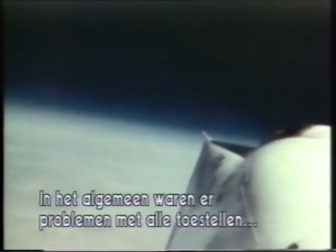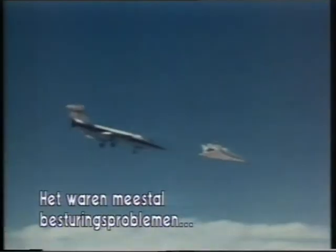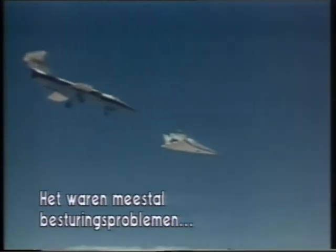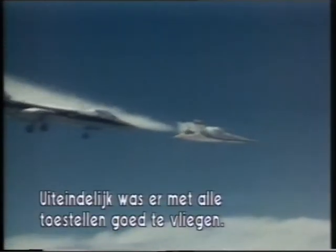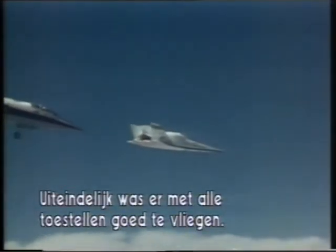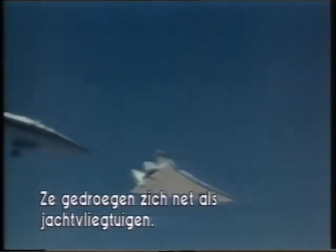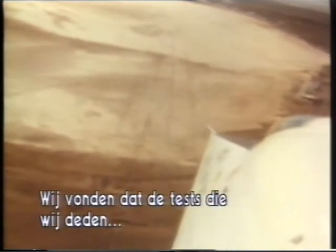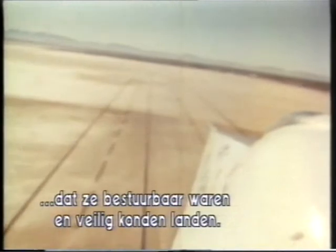Overall, we had some problems with each of the different configurations, but they were not very serious problems. Most of them were handling quality kind of problems where you had to tweak the flight control system, so to speak. And it ended up where all of the vehicles were very pliable. Again, they flew like typical fighter airplanes. We felt that the tests that we ran proved beyond a shadow of a doubt that those kind of vehicles could be controlled and landed quite safely.